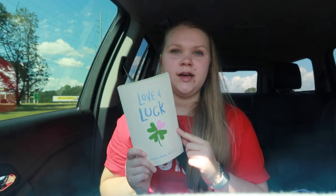Number one, Love and Luck. I read the first book, Love and Gelato. Loved it. 5-star book, wonderful. Started this book, absolutely hated it. I don't know what happened between the first book and the second book. I thought it was a romance book, but it's the girl and her brother that go on a road trip and then pick up a friend along the way, and he's supposed to be the love interest. I think it's weird to go on a road trip and fall in love with someone while your brother's in the car. Like, that's weird. That's a no.